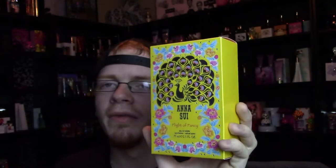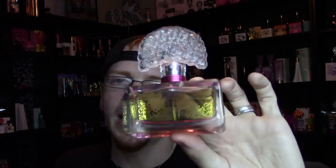Also got Anna Sui, I'm not sure how you say her last name, but I got Flight of Fancy. I've seen a lot of her perfumes, and I've heard really good reviews on them. So, for as cheap as this was, I figured I would start her collection, because most times her bottles are gorgeous. This is a beautiful, beautiful bottle. The bottom is pink and then it creates a cascade effect into the bottle, and you get this cool peacock stopper. Super cool. Boxes are super detailed. Figured, why not? And I know that you can get the rest of her collection for relatively cheap.